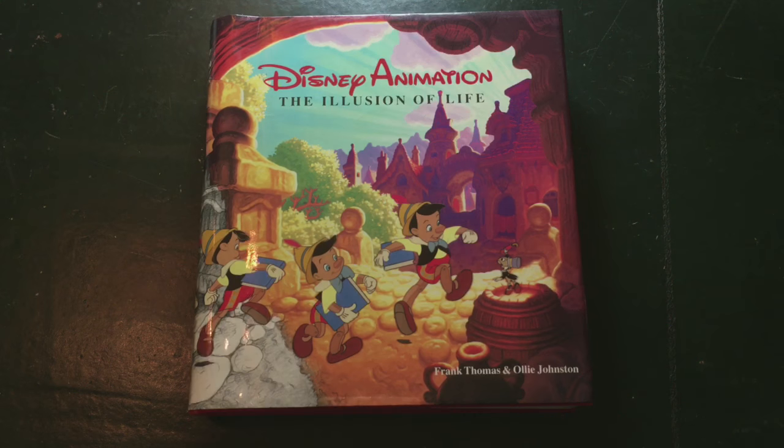And I'm going to start out with my favorite book, and it's really a must-have if you're interested in animation, and that's The Illusion of Life, Disney Animation. And I have the old book, and it's written by Frank Thomas and Ollie Johnston, who were great animators from the golden era of animation. They made animations from 1937, starting with Snow White, until The Fox and the Hound. So let's get to the review of the book.